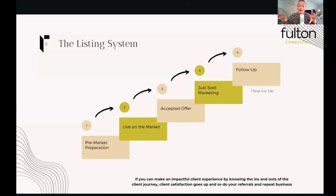If you can make a really impactful client experience by knowing the ins and outs of exactly what is happening in your client's journey, it's going to make it smoother for your clients because they're like, wow, this girl really knows what she's talking about. She knows what the next step is. She warned me that when I'm listing my home, somebody may use my washroom, someone's going to leave a door unlocked, because she knows exactly what the process is going to look like. You're able to walk your clients through the whole process, and now they've got a trust in you. They're like, you know what you're doing. They feel safe. They feel handled. They had a great client experience, and now they're going to refer you to more people.